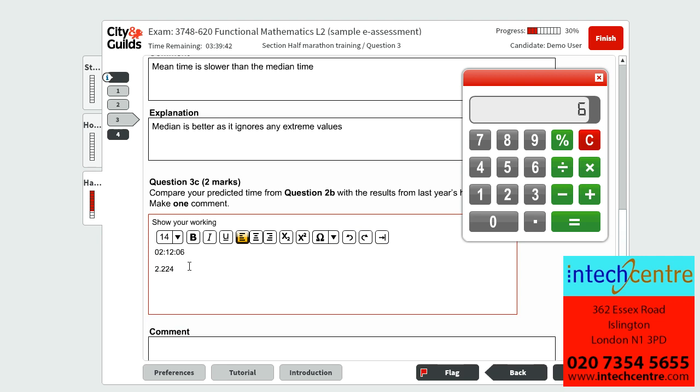So I will change our time to be in the same format as the median. In order to do this, we will do 2.224 multiplied by 60, as there are 60 minutes in an hour, which gives us 133.44. So that tells us that there is 133 minutes and 0.44 of a minute.